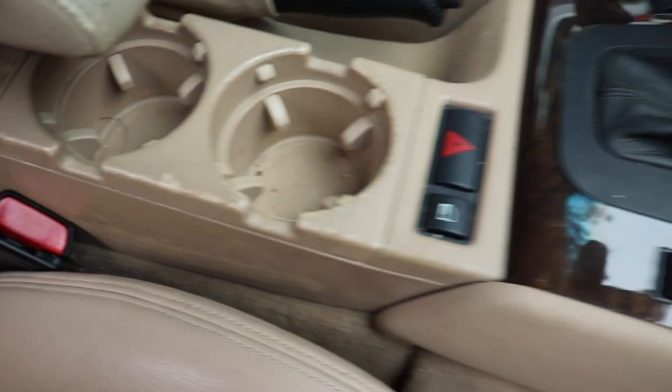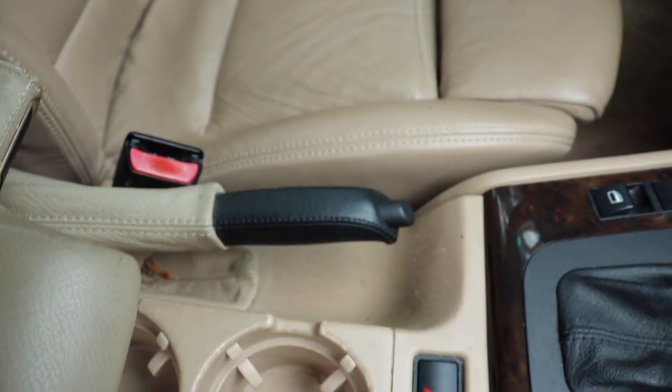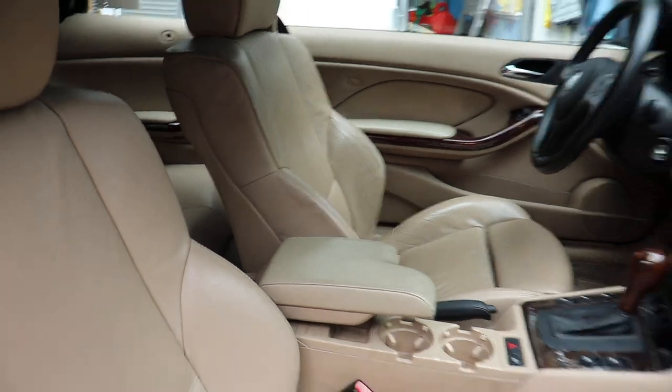So the leather is also not in horrible shape, but it does need to be cleaned up. And you can see the plastics here are starting to deteriorate. So we gotta be really careful with those. But I think this will clean up really nicely. The driver's seat also has some damage going on, so we'll have to be careful with that.